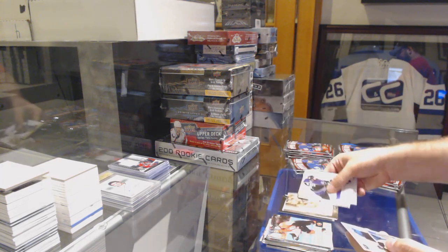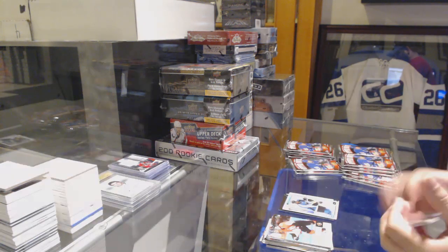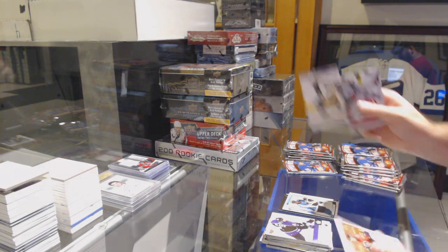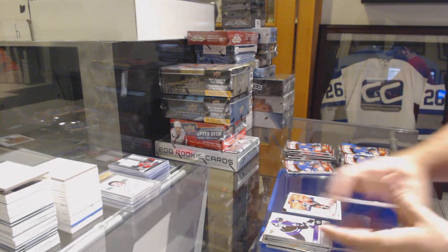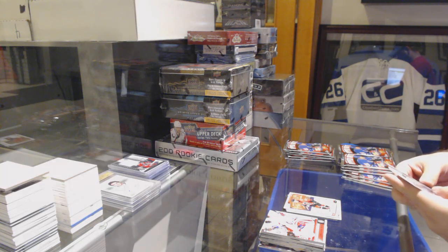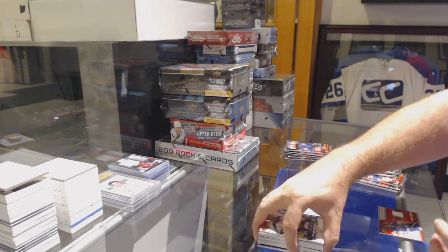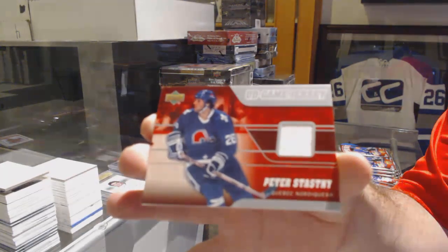Goal rush of Shanahan for the Rangers. And a victory of Mike Greer for the San Jose Sharks. Young Guns for the Boston Bruins, Matt Lashoff, and an Alex Tongue for the Calgary Flames rookie. We've got a victory rookie of Michael Blunden for the Hawks, and for the Avalanche, game jersey of Peter Stastny.